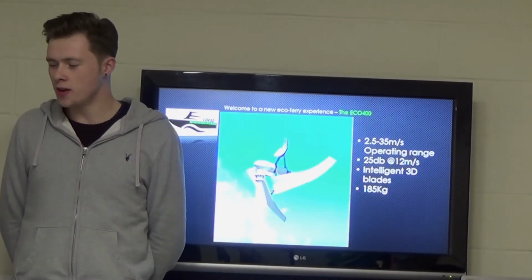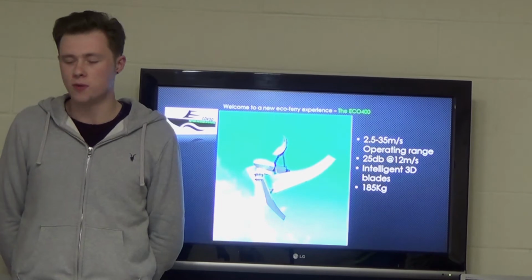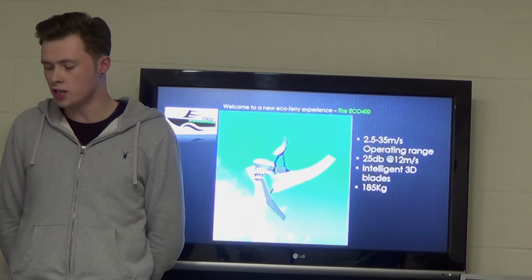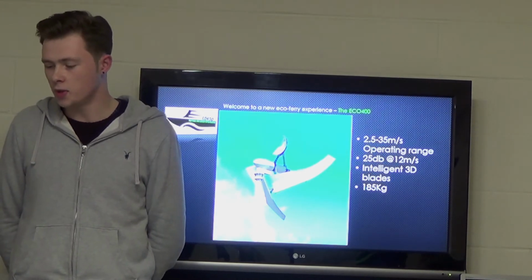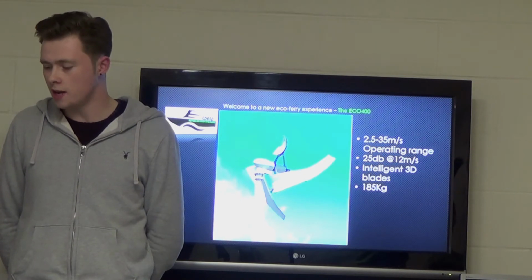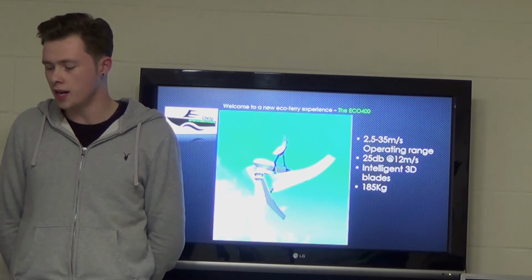We have selected the NeoWind 3D50 as our wind turbine. This particular turbine incorporates a self-orientated rotating propeller for optimum performance. It also has intelligent 3D blades that produce more electricity than conventional style blades. It has a diverse operating range from 2.5 to 35 metres per second, and with a wind speed of 14 metres per second, it will produce 2 kilowatts of power. The 3D50 emits only 25 decibels of noise pollution at 12 metres per second, ensuring a quiet trip for our passengers. With a total weight of only 185 kilograms, this was the perfect product for our eco-friendly passenger ferry.